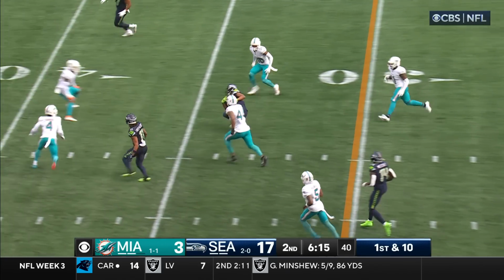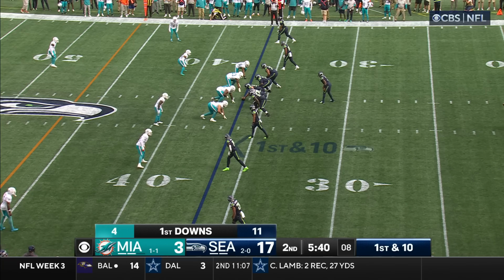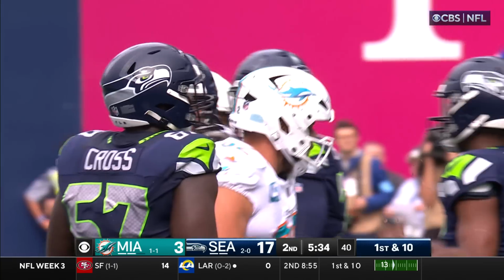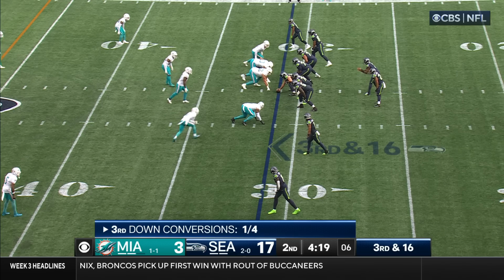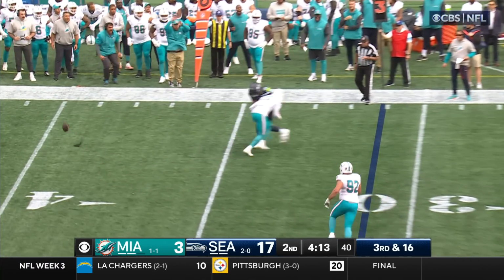1st and 10. Up the middle it goes. With a catch right there, Lockett, who's already having a big game, wheels his way to the 3rd. 1st and 10. They come by with Sealer, and he got him. Another big play, turned it in by Zach Sealer. 3rd and 16. Smith. August coming at him. Look at the pressure.